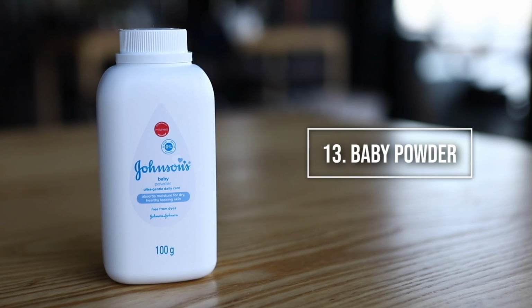powder. So, old wives' tale, but it's an item that you need to have on you in case of an emergency. You put this on your skin and it actually breaks the staticness of the actual dress against your skin. So baby powder is super good.